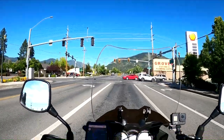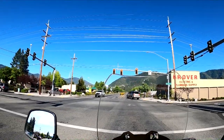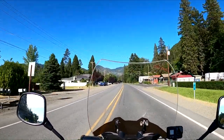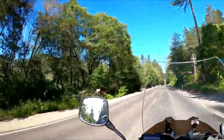All right, well, we're back on Highway 99. Go back way all the way to Center Point. This isn't a very curvy stretch of road. Not much to it here. This is between Grants Pass and Rogue River. And the Rogue River is actually just right down to the left.